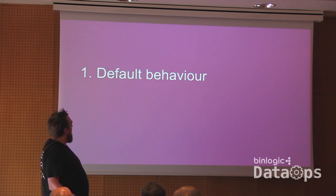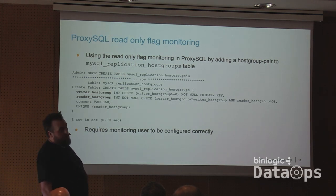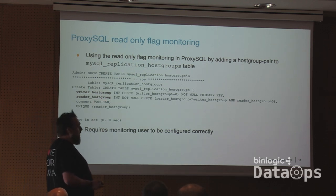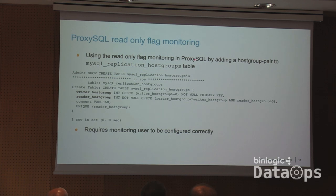So let's talk about the default behavior of this setup. So ProxySQL has a feature called read-only flag monitoring, and to turn it on, you have to define a MySQL replication hostgroup. And a MySQL replication hostgroup has two important fields. It has a writer hostgroup and a reader hostgroup. So what ProxySQL will start doing then, there's a monitoring user that connects to all the nodes that you configured, all the servers that you configure, and it will start checking the read-only flag of that specific server. And when the server is read-only 0, so it's writable, it will put the server in the writer hostgroup. And if it's detecting a read-only true, so the server is not writable, it will put the server in the reader hostgroup.